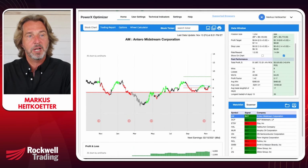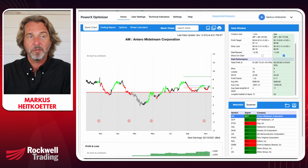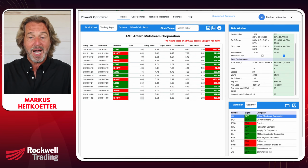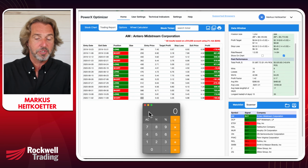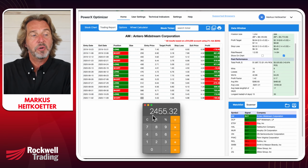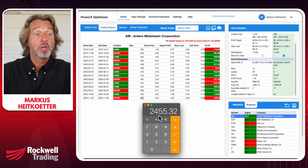Anyhow, Jignet's asking, how does the PowerX Optimizer calculate the 60% RI filter? Well, it does it by looking at how much buying power we needed for the last trade. So let me show you a very specific example. Here you can see if we had traded this stock, AM, over the past year using the PowerX Optimizer, we would have made $3,525. In order to trade it for the last trade, we would have traded 444 shares at a price of $5.53. So let's bring up our handy dandy calculator here. The buying power needed to trade this stock according to the PowerX strategy was 444 times $5.53. So we needed $2,455. That is our capital that we need to trade this stock.